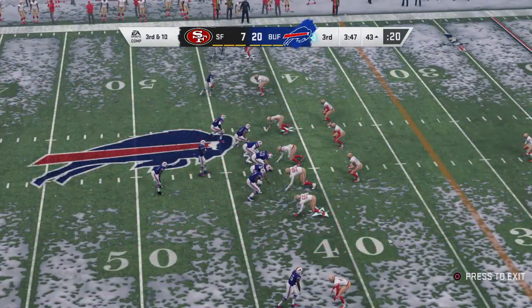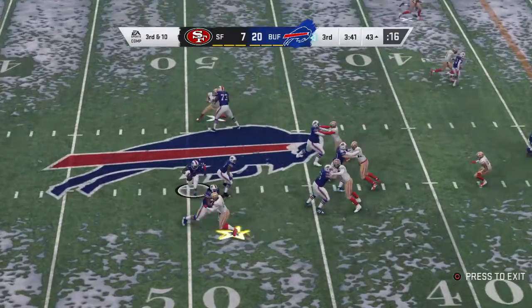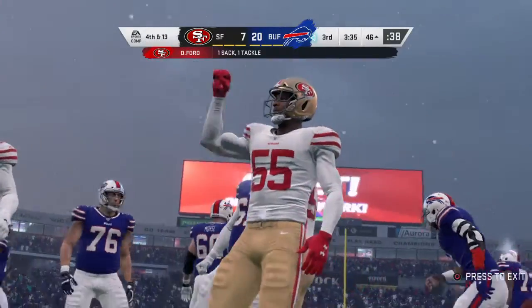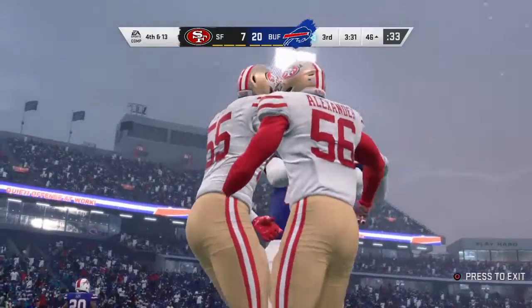Here comes the 7th play now of this drive as this is 3rd and 10. They'll set up a throw. And he can't find a receiver, and he's brought down. D Ford in there to get him for a loss of 3, and it will be 4th down.